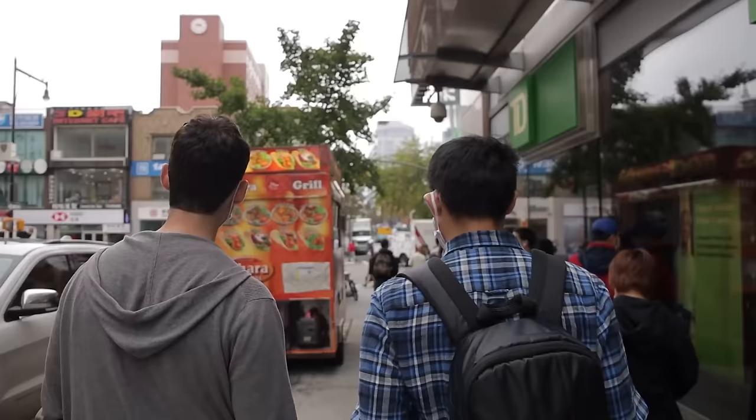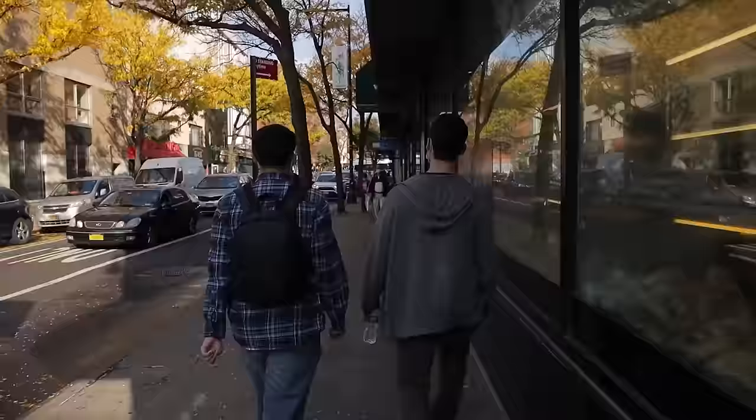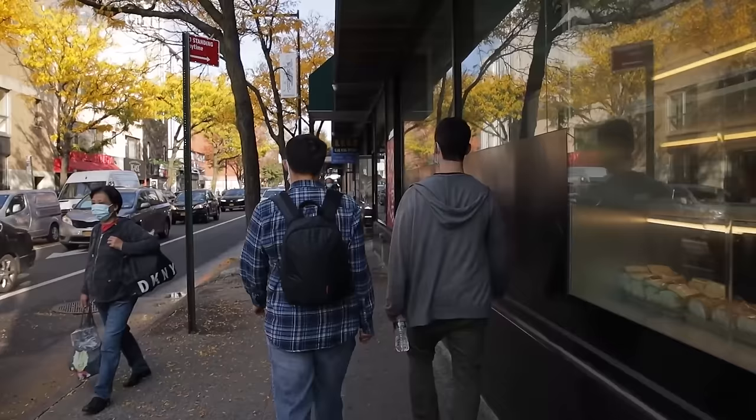Too many tourists make the mistake, and granted, if it's your first time in New York, you might not have time to spend 40 minutes on the train coming to Flushing. But if it's your second trip to New York, if you've just moved to New York, or if you're here on a longer trip, you owe it to yourself to come to Flushing. I've been here before. It's just a foodie's paradise, I would call it. Yeah, it really is a foodie's paradise. You come here, you'll be in love with the neighborhood just from the food.